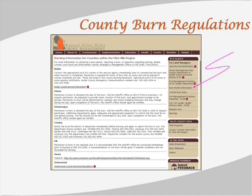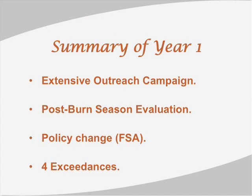We support the counties and their efforts to monitor the burning that's going on in their counties. And on our website, we have a special tab that says County Burn Regulations. And when you click on that tab, it breaks out to the counties. And each county there's a list of the counties and the rules for that county for burning. And this is one way that we can support what the counties are doing.